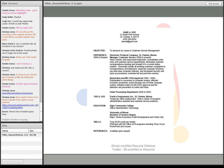Now this is one where I like an objective, but it's short and sweet. And within one line, I know they want something in customer service management. But this lists the most recent employer first, and it also shows how to break it out if you have had more than one job with the same company, which is, of course, great that you showed advancement. So the dates on the left, 2000 to present, is the entire length of time.